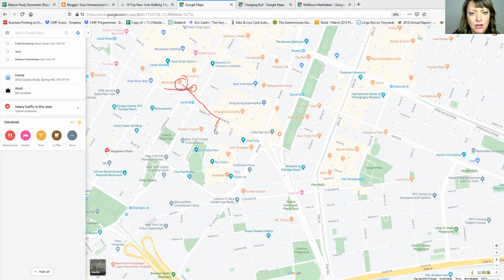And now we can't draw. Oh, here we go. Columbus Park. This is where the locals will sit in the park and play like Chinese checkers and Chinese chess. It's a beautiful park and it feels very safe.